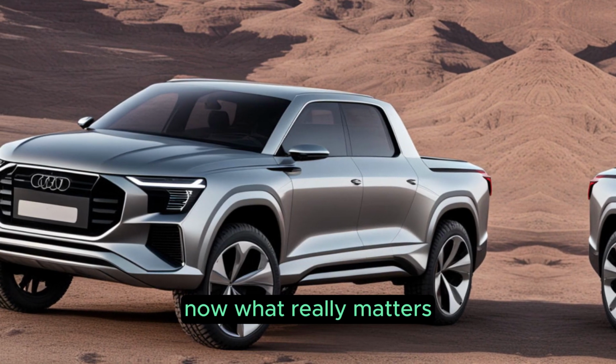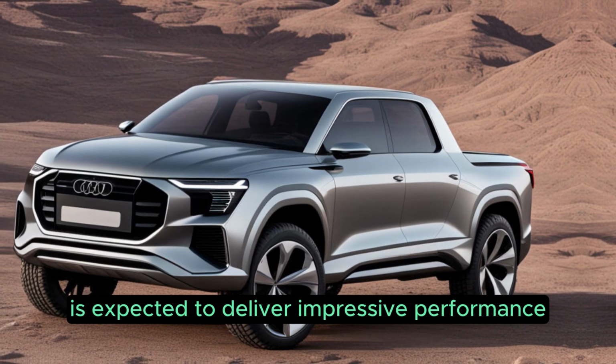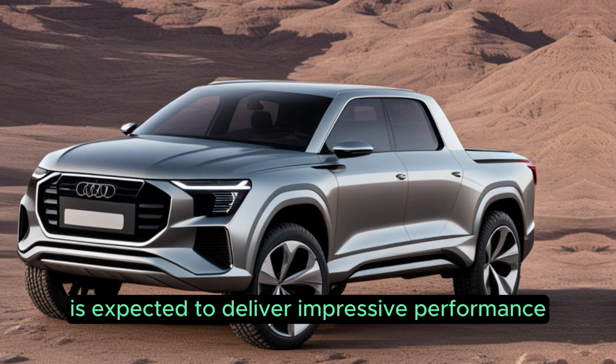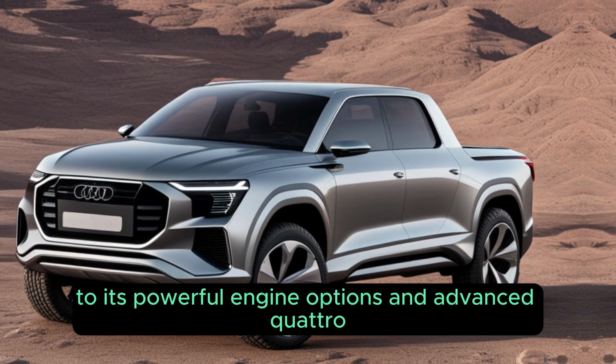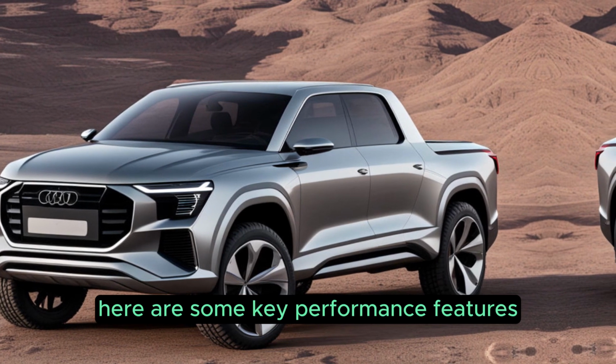Now, what really matters? The 2025 Audi pickup is expected to deliver impressive performance, thanks to its powerful engine options and advanced quattro all-wheel drive system. Here are some key performance features.